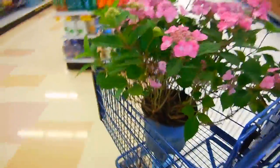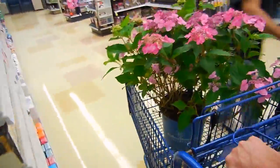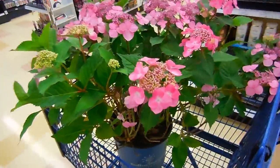From Meijer we just ended up finding one thing. We're buying another hydrangea. Look how pretty this one is. We're done shopping for the day and we're on our way home. I feel like today we had a really successful shopping day and today's just been a really fun day.